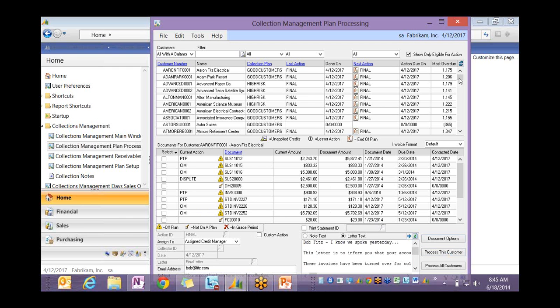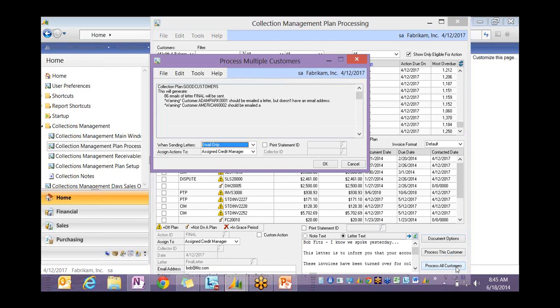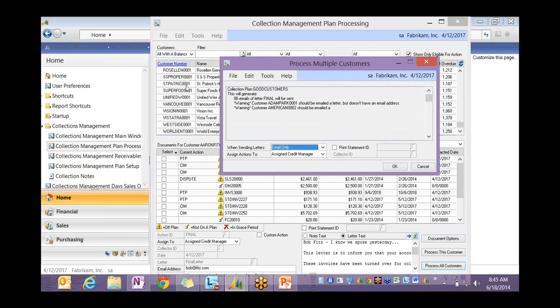If I scroll through my list here, and I am satisfied with all of these activities taking place, then I'm able to process all customers. So I hit my Process All Customers button, and this window will pop up here for you and give you a breakdown of exactly how many emails are going to be sent. It's also going to call attention to anybody who is due to receive an email, but the system is not finding an email address for.